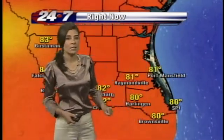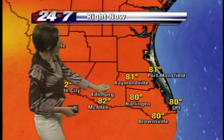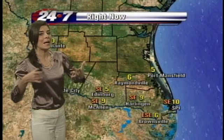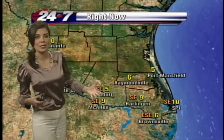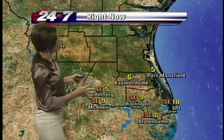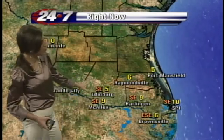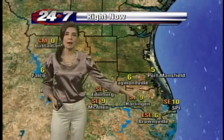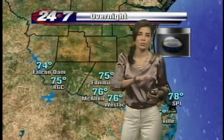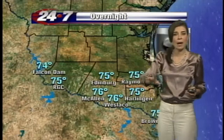80 degrees from South Padre Island back over to Brownsville and Harlingen. 82 from Edinburg into McAllen. It's warm, it's humid, and these winds out of the southeast and east-southeast are what are helping to add that moisture into the atmosphere, all of it moving in from the Gulf of Mexico. So you can see here those winds sustained at about 5 to 10. This afternoon they were sustained between 10 and 15. They're going to start to drop off some as we head into the overnight hours.